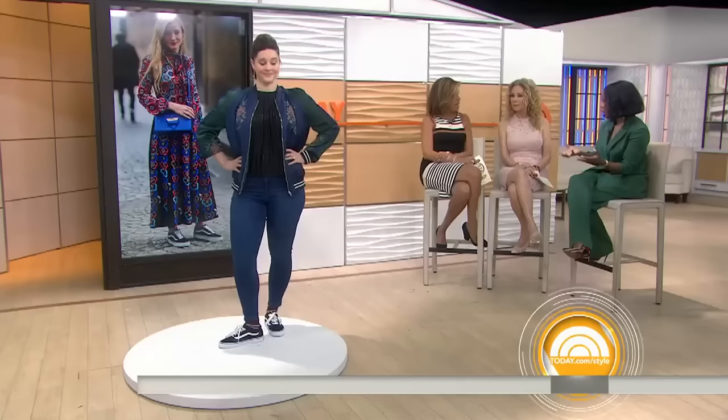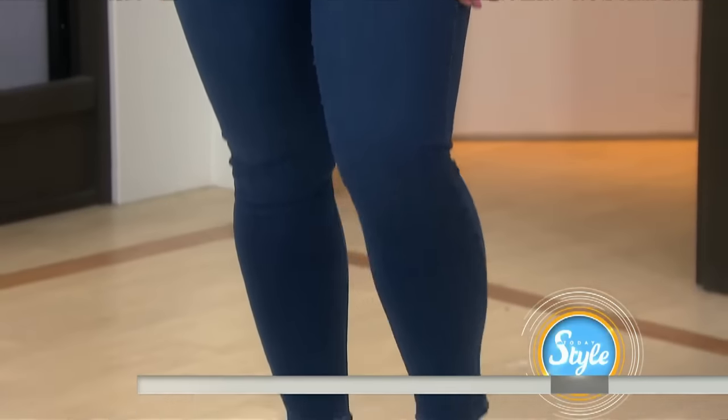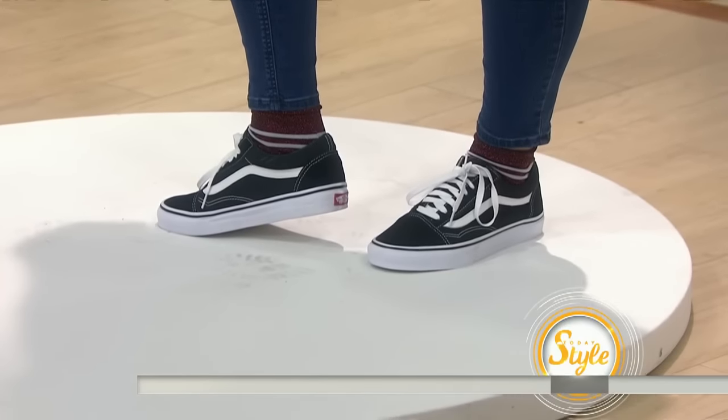And you know, you can even wear Vans with a skirt. What skirt? I would do it with a longer skirt. I don't know about that. I'm sorry, Kahlana. I'm old school. Kelly, thank you so much.